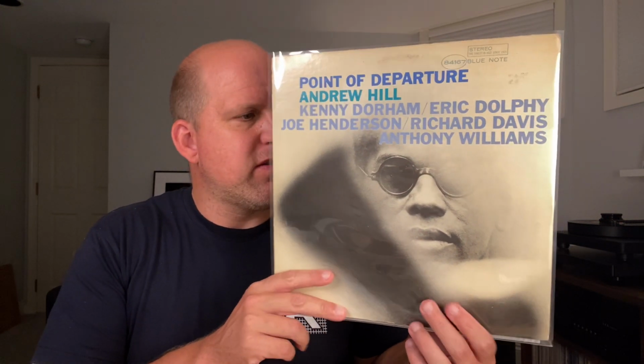The next two I'm very excited about. Again, I was at Red Onion and found this one. This is a must own. Point of Departure by Andrew Hill. This is his most famous work. He put out a series of stuff as a band leader. Kenny Dorham, Eric Dolphy, Joe Henderson, Richard Davis, and Tony Williams. Pretty killer stuff.